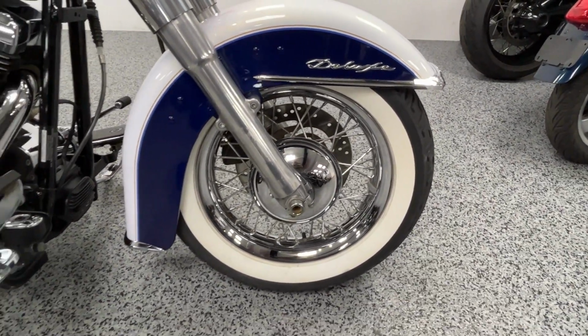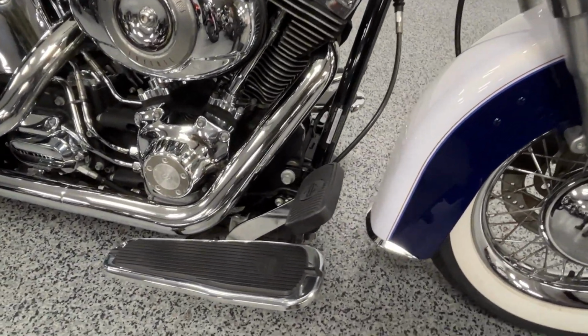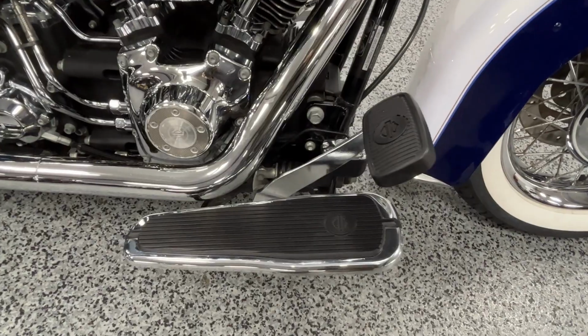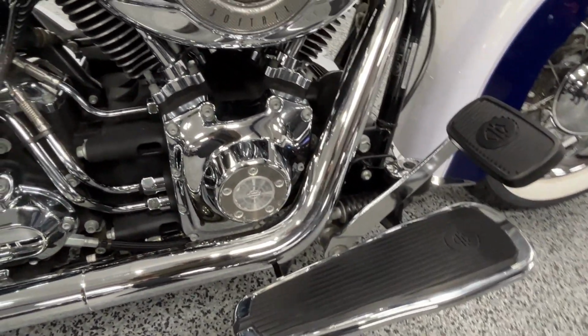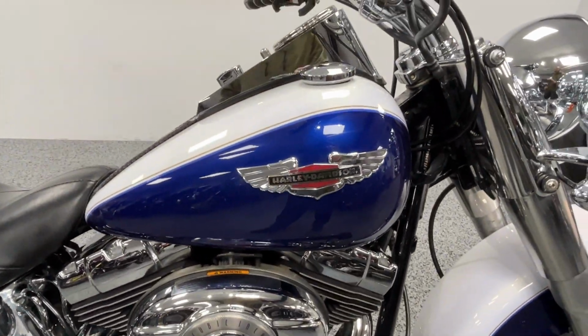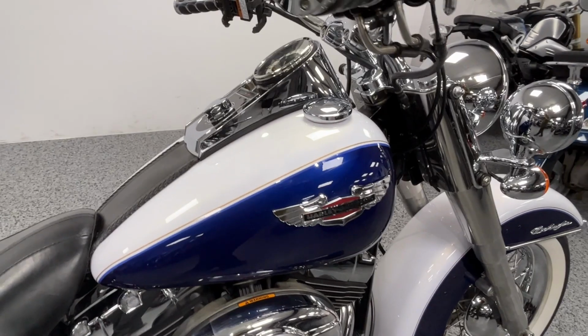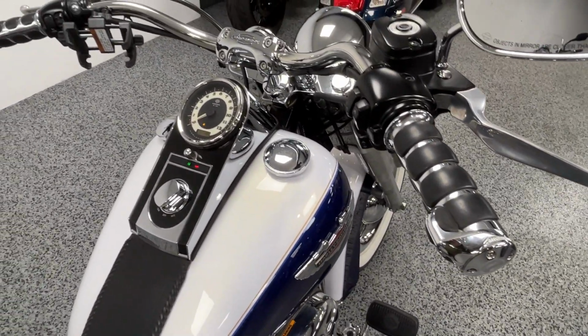It's got the profile style chrome spoke wheels. It is a 6-speed. You'll see it's got the big floorboards. The Softail Deluxe is a real nice dressed up Softail. Low seat height to it. It's got the Kuryakyn grips on it.